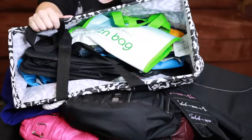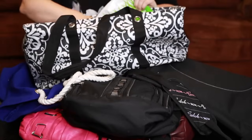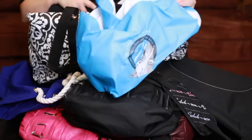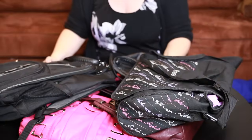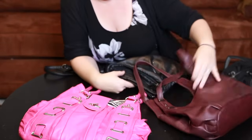They're all the grocery bags, but there's so many of them that even when I'm at the grocery store, I never pull one out to take. So I'm gonna donate a bunch of these. Gonna donate this one, and this is tough. I can't do it, you guys. I can't do it. So that means I'm gonna get rid of one of these purses.